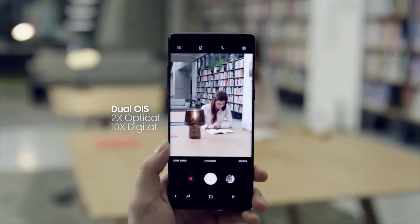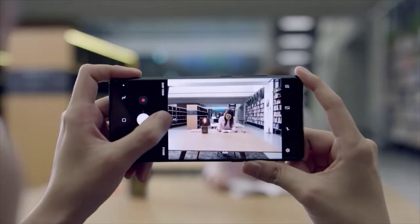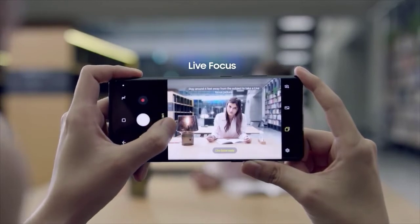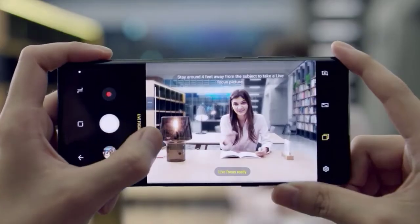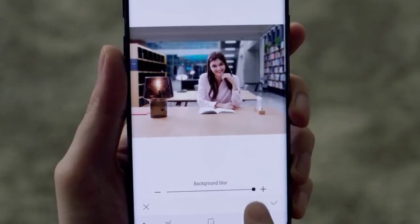The Samsung Galaxy Note 8 is equipped with two 12-megapixel rear cameras with optical image stabilization on both the wide-angle lens and the telephoto lens. For more advanced photo taking, the Samsung Galaxy Note 8's Live Focus feature lets you control the depth of field, allowing you to adjust the bokeh effect in preview mode and after you take the photo.